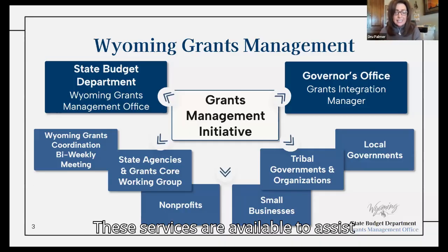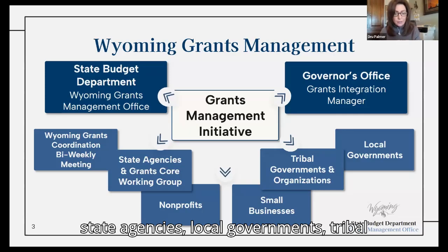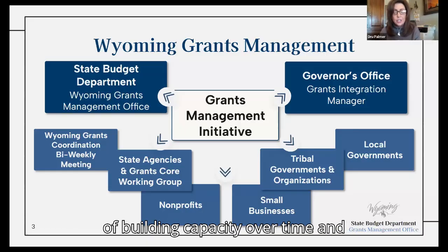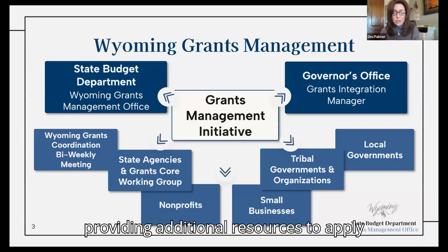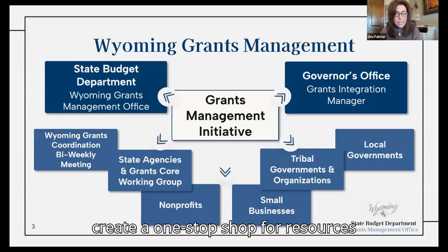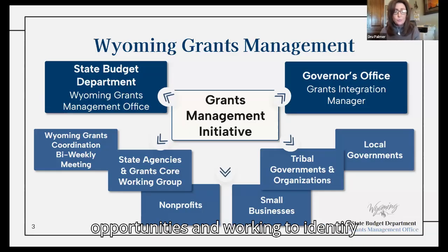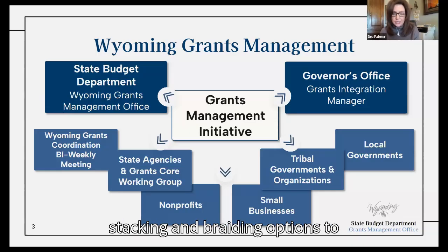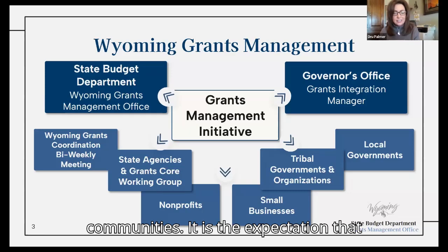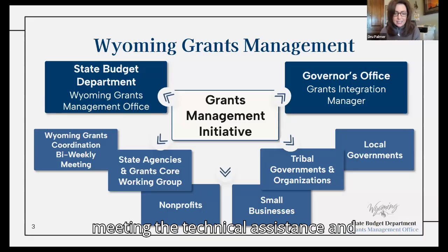These services are available to assist state agencies, local governments, tribal governments and organizations, nonprofits, and small businesses, with the intention of building capacity over time and providing additional resources to apply for federal and state grants. The overarching goal of this effort is to create a one-stop shop for resources related to federal and state grant opportunities and working to identify stacking and braiding options to maximize benefits to the state and local communities. It is the expectation that this effort will assist in laying the foundation for a viable solution in meeting the technical assistance and resource needs of our communities long term.